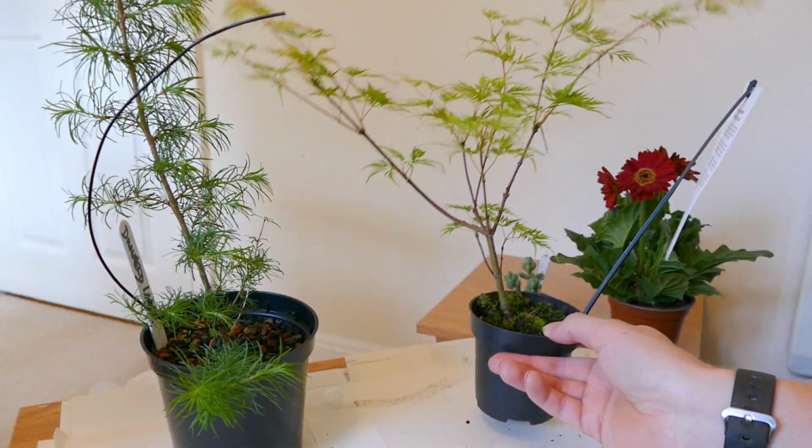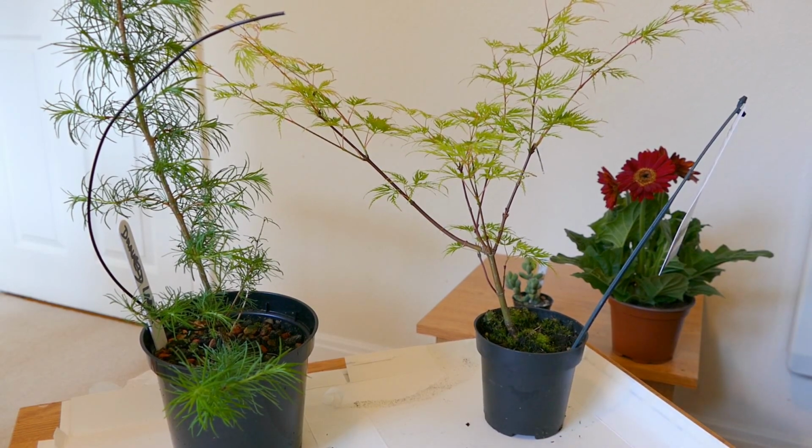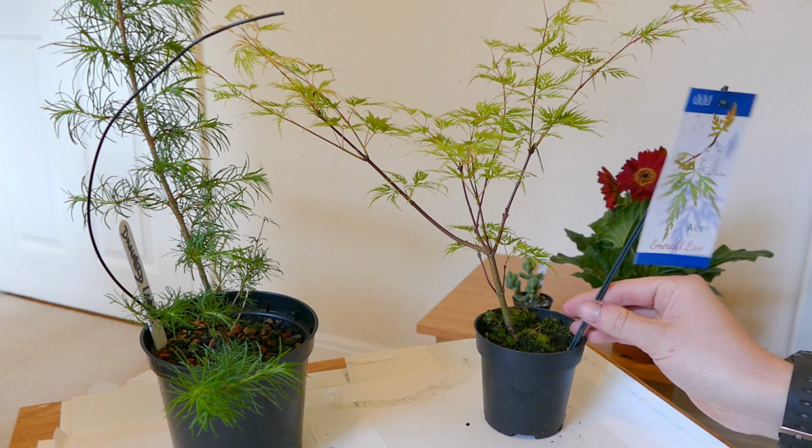My other Acer palmatum that I've had before and that I really liked was Orange Dream, which is palmate again, but it's not as frilly, the foliage. So this will be a nice one.